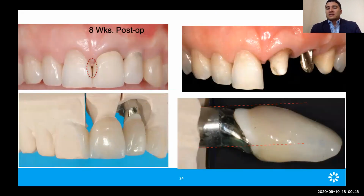Okay, 8 weeks later, as the epithelium has healed, we now have a gap or spacing that forms between the two central incisors, as we've shown in the upper left corner. Well, the problem with that is that now we know that the patient has triangular shaped teeth, and we knew that before. So number 9 is a square, number 8 is a triangle. But because we had to replace number 9 and 10, you see the final prosthetic restoration in the lower right corner of your screen.